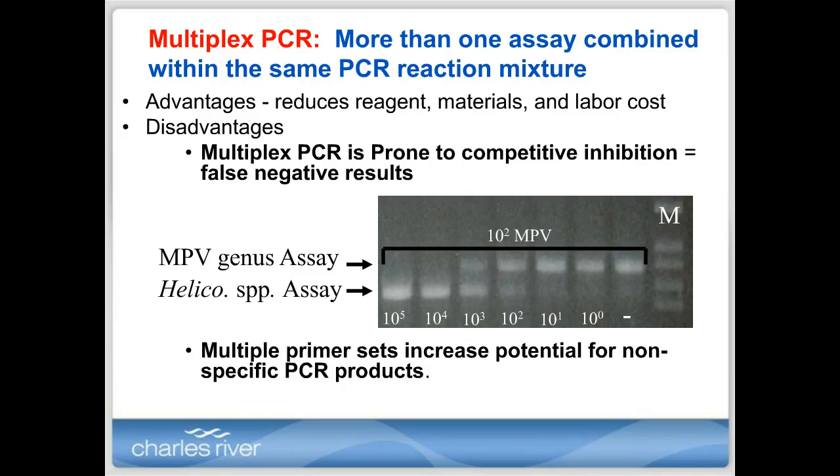Very commonly, Helicobacter will be present in high copy number, and we know that's very common. Parvovirus is also quite common, but can be present in low copy number, and that's what's illustrated on this slide. You can see that the top row of bands on this gel is MPV that was added at 100 copies to this assay. The bottom row of bands is Helicobacter, and you can see that as the Helicobacter concentration increases going towards the left, from 10 to the 0, which is 1, to 10 to 100, up to 100,000 on the far left, you can no longer see the parvovirus. MPV seems to disappear, even though it's still present in the same concentration. So the high concentration of Helicobacter masks the MPV.